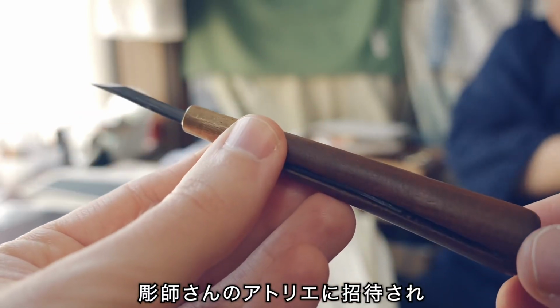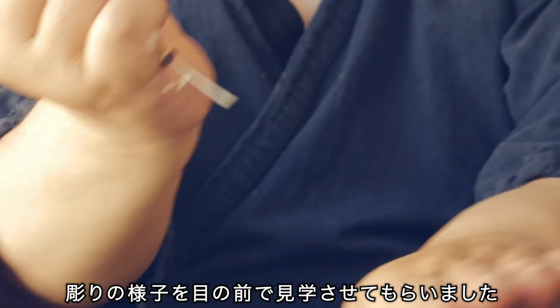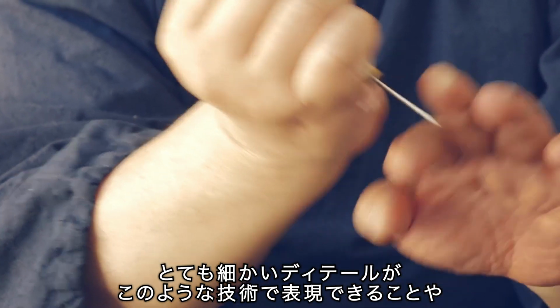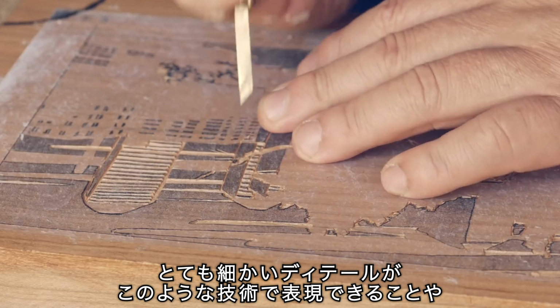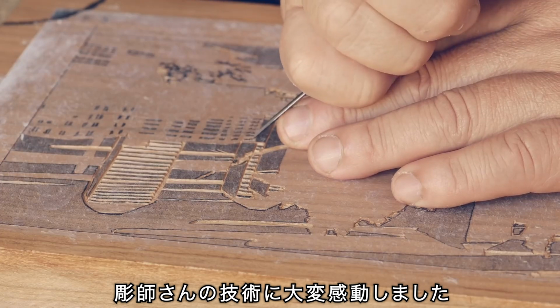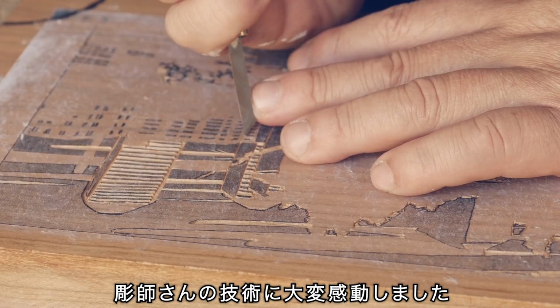We had the privilege to go to the studio and observe how the pictures are being carved onto the wood blocks. And I just have to say that I was amazed at how small details and really delicate details can be reproduced by this technique and the mastery of the person who was actually making it.